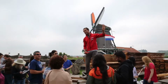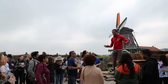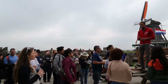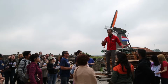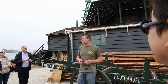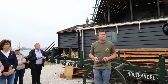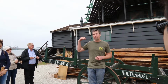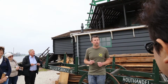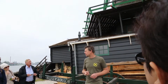But please, it's not an attraction, it's an actual real working windmill, so don't walk where you shouldn't be walking or touch things, because people have passed away after this visit. Not on my tour, but we are still using our windmill for the daily production as a sawmill. So that means that all the wood that we saw in here, we sell it to lots of people who are making furniture, restoring other windmills, or reconstructing old houses. Because I can still saw very easily all original sizes.